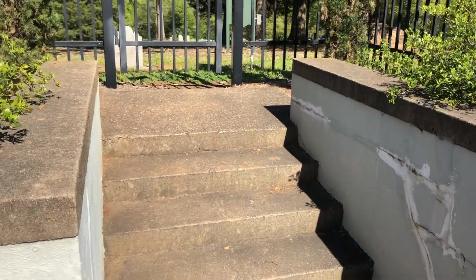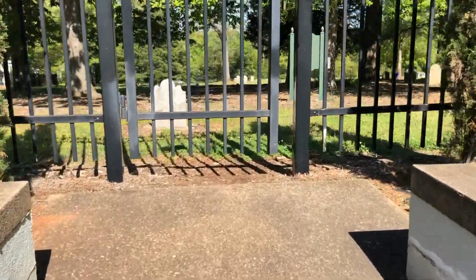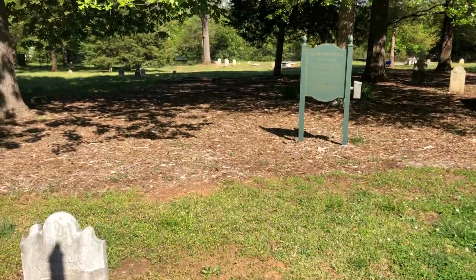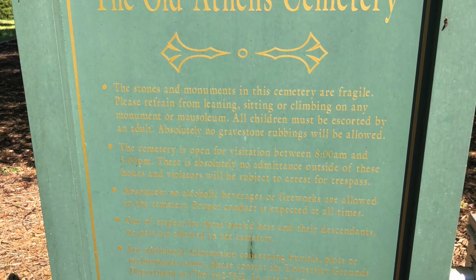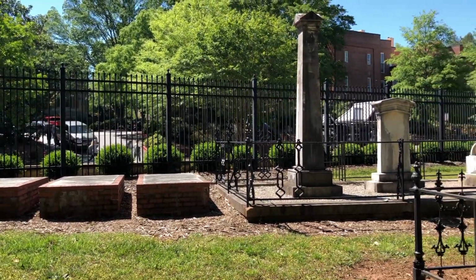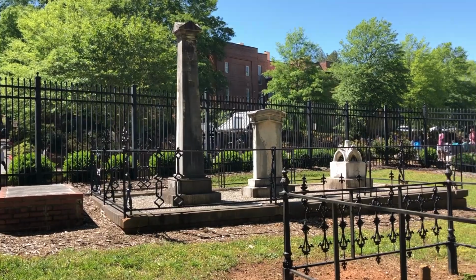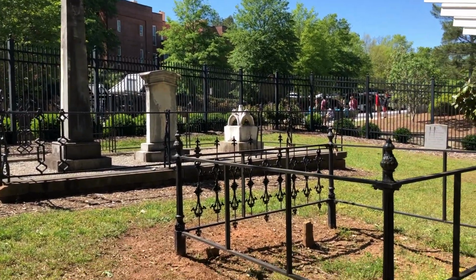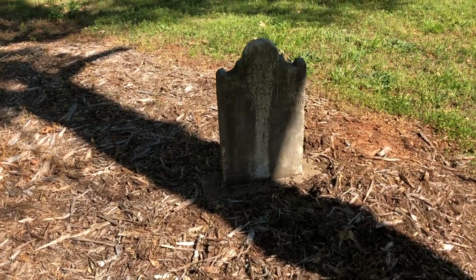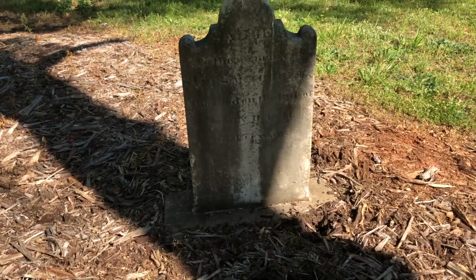There is a gate to get in, and one of the first things I noticed is an unknown grave adjacent to the gate. The graves in the cemetery are scattered with no sense of organization. There is a sign at the gate telling people about the fragile state of the graves. This section of the graveyard was the nicest and most well-kept part, located near the street. I think this was done purposely to show off the nicest part of the cemetery first, because beyond that section the cemetery was really run down.